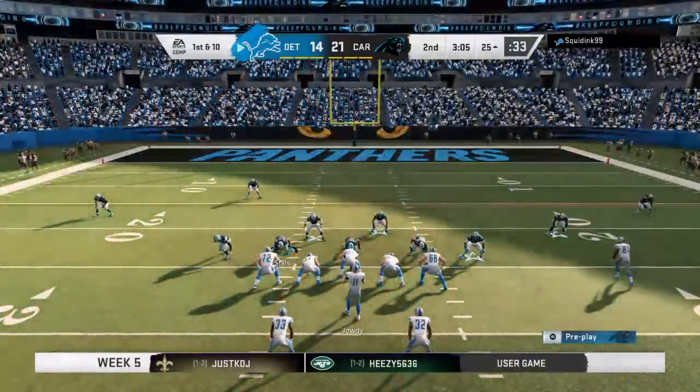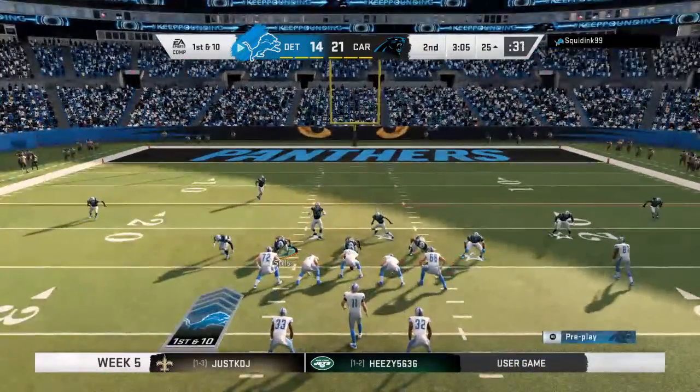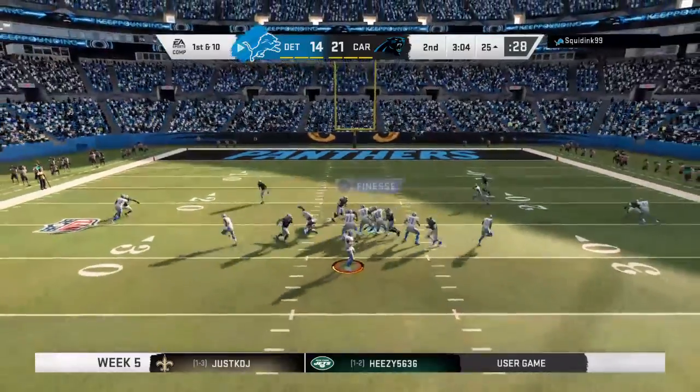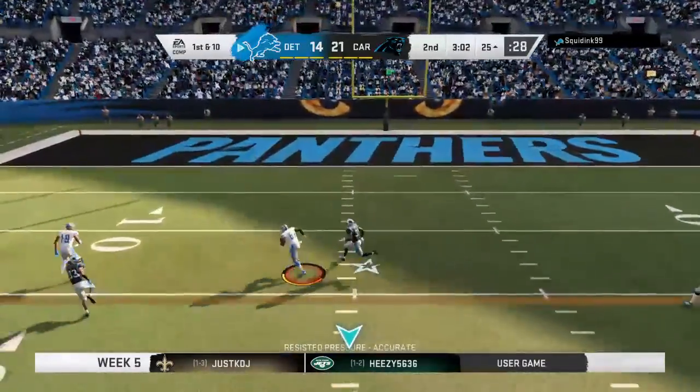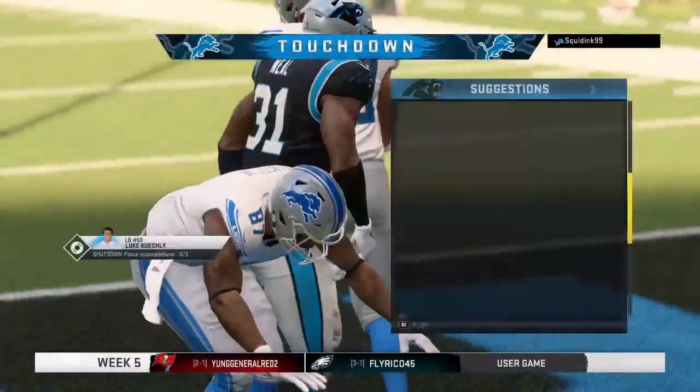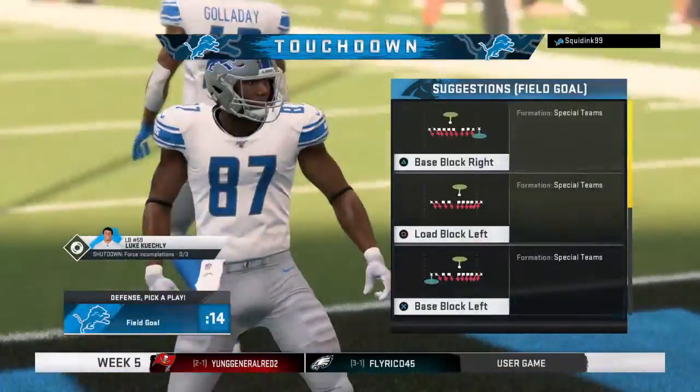Down. 70, Indy. That's not good. Ready? They'll come out throwing here on 1st down. Quick hitter here, it's complete. And he takes this one in for a Lions touchdown.